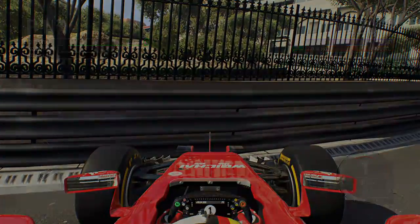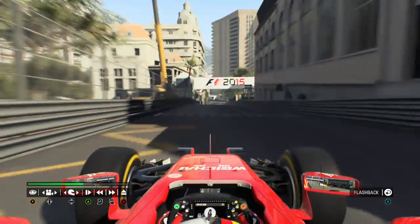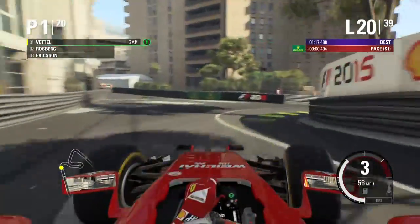Whoa. Clip the wall on Mirabeau. In case you didn't even notice, I'm sweating real hard right now.